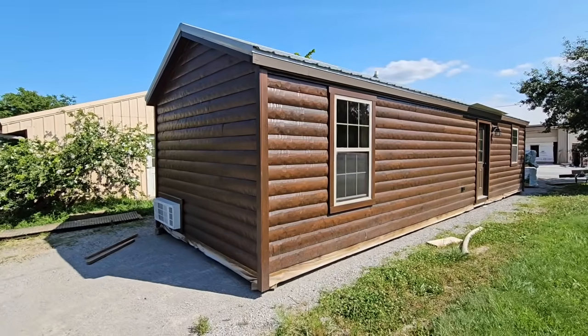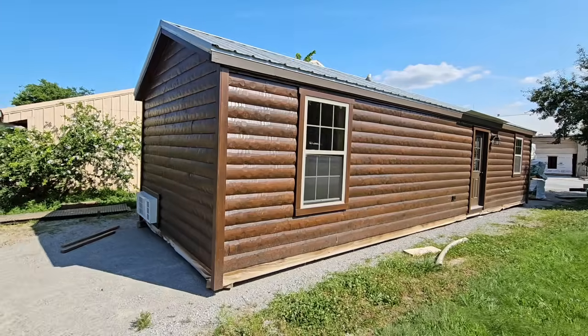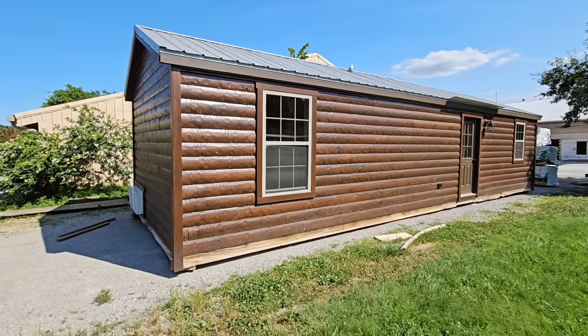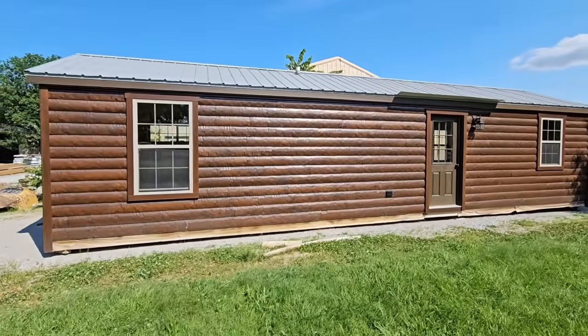Okay, it does come with a 6-foot by 6-foot porch, or you can upgrade and do a full-blown 6-foot by 40-foot porch. The dimensions on it again is 12-foot by 40, but we can go longer if you want, and we can go bigger.